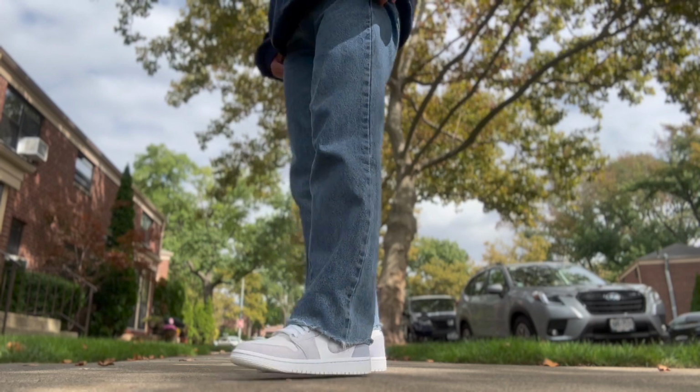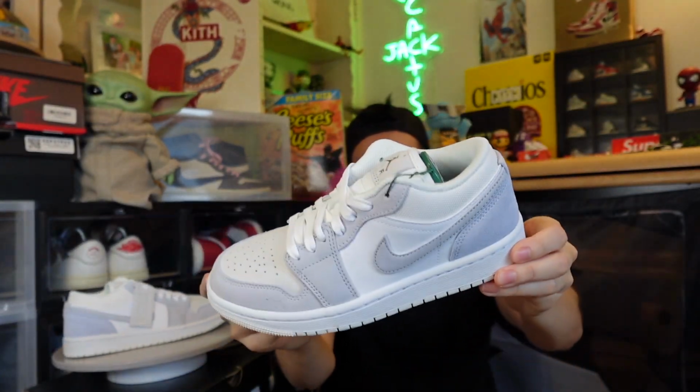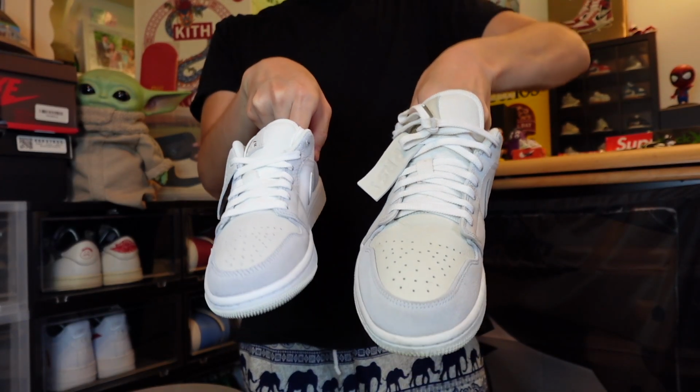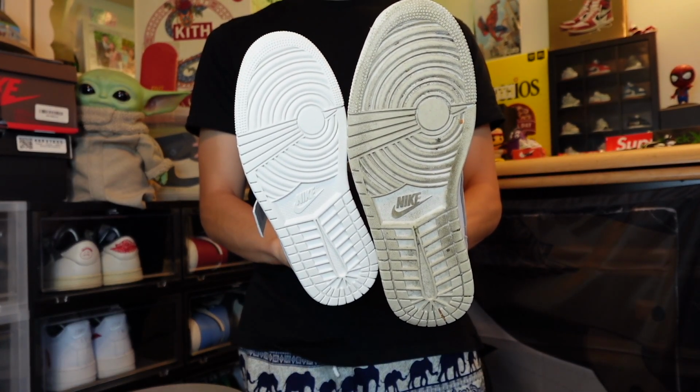And yeah, ever since then my pair has held up really well. At the time I wasn't making any YouTube videos, so when I got these I didn't really make a review on them. But now that I have her pair, I can do a full-on review of this little small Paris 1 Lows. Guys, look at this in comparison to my hand, how small this is. Let's compare the outsoles to see how much dirtier mine is than hers. You see that? Honestly, mine isn't that bad for 4 years. I don't wear these every day, but if you look at her pair and mine, yes, it is dirty, but it could be worse.